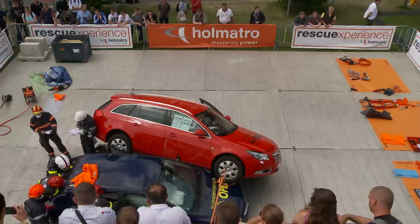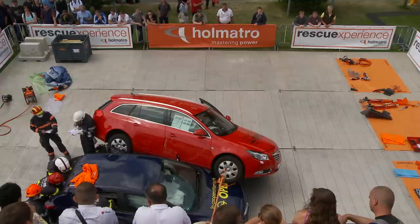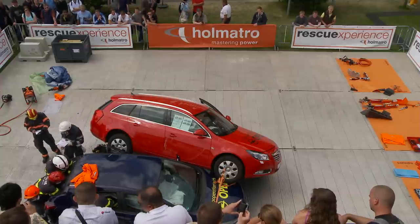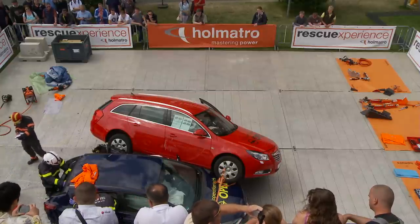See some movement there? Yeah, they're doing well. They're doing really well. So we just heard, another 20 seconds, they would have had the patient out.